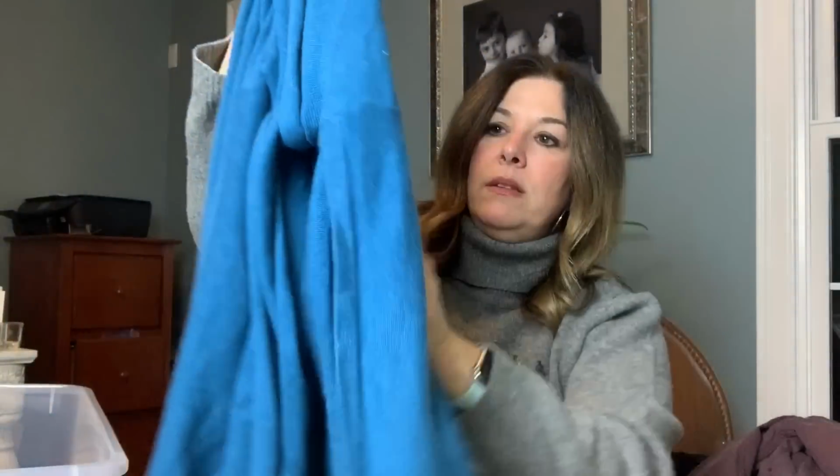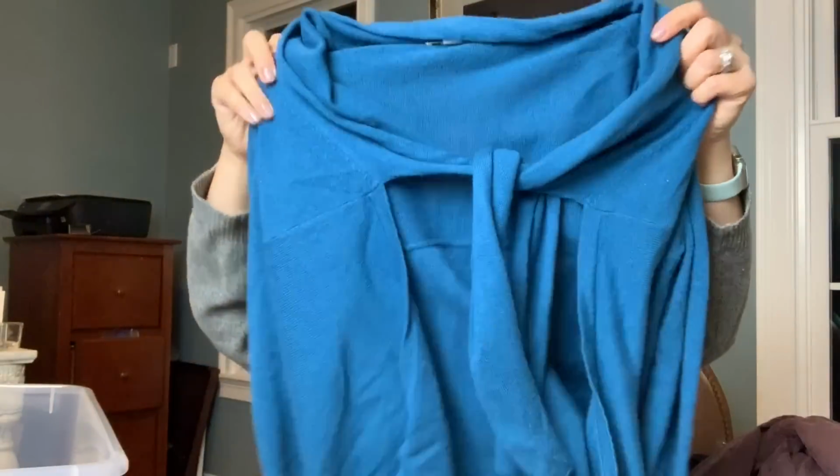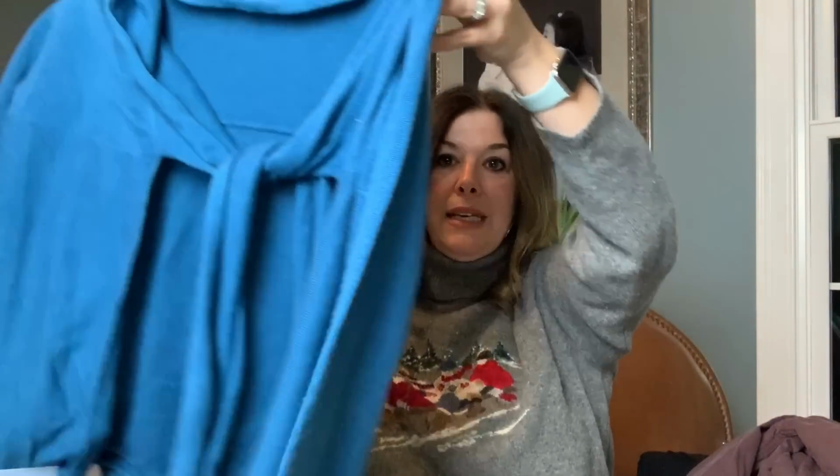Sorry about the wrinkling on it. But it's a really pretty sweater. It's really, really pretty. Hopefully you are seeing it okay. I feel like I'm a little close to the camera for this haul. I apologize, but I just want to get this in.